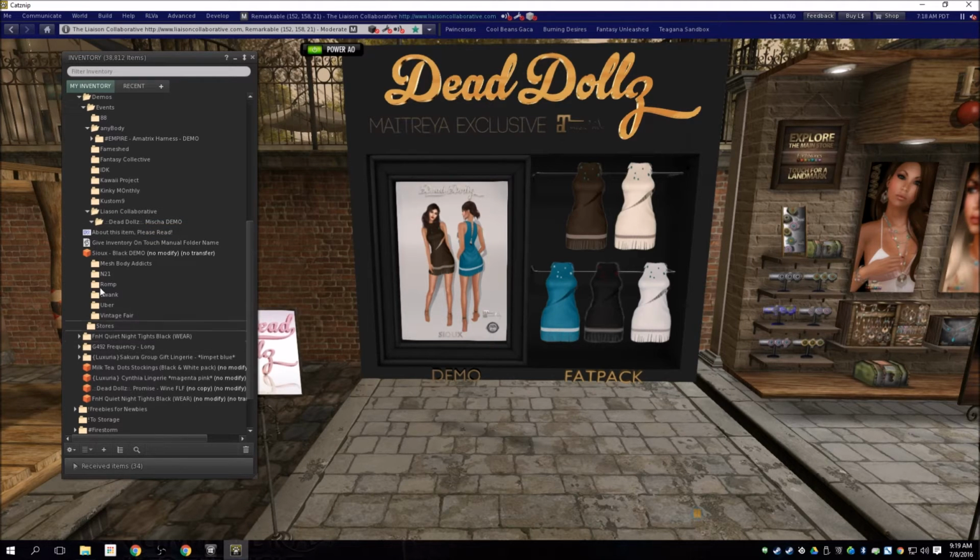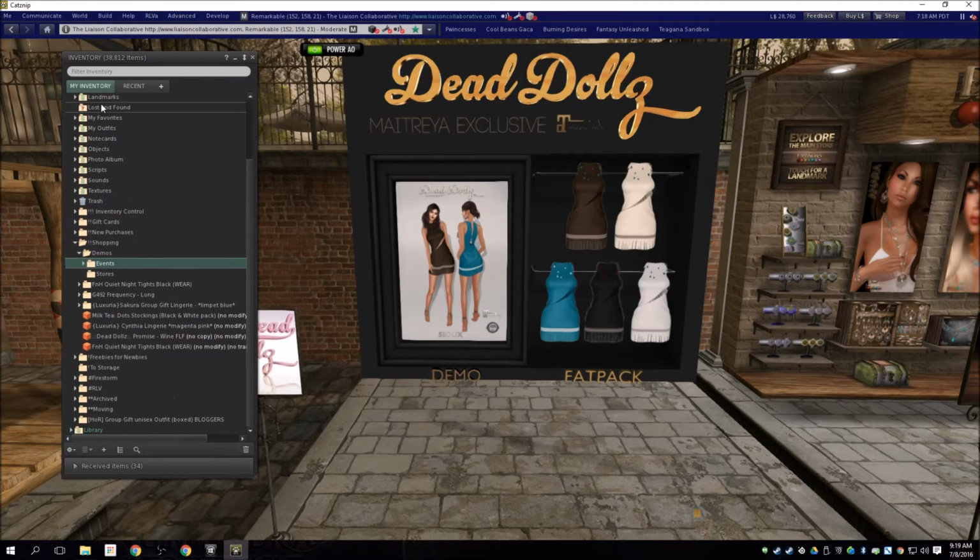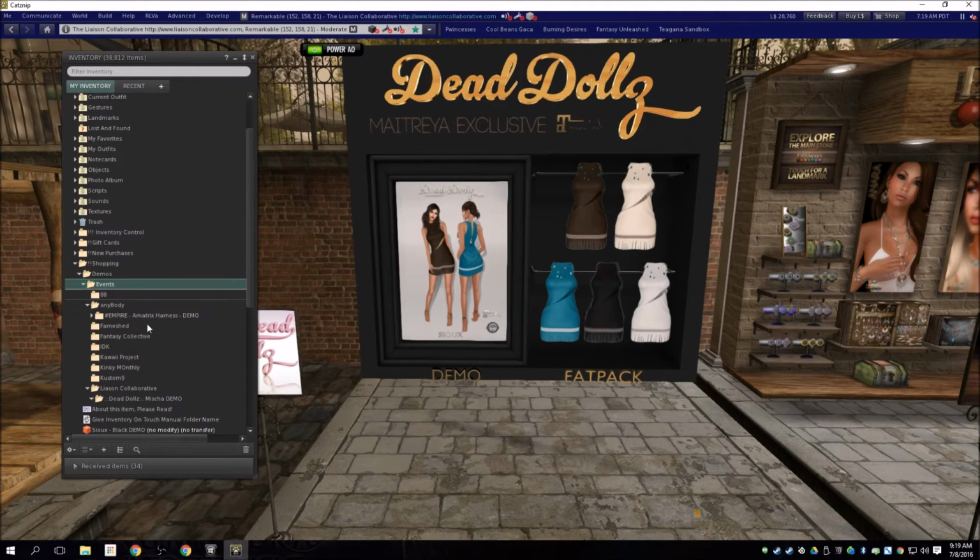And then I'll move, or I try to remember to move, the purchased items into this folder so that I know which ones need to be sorted a little bit easier. But like I said, I'm not always so good about that. But I try to be good about the demos because this way I know for sure that this outfit here is one I got at this event.